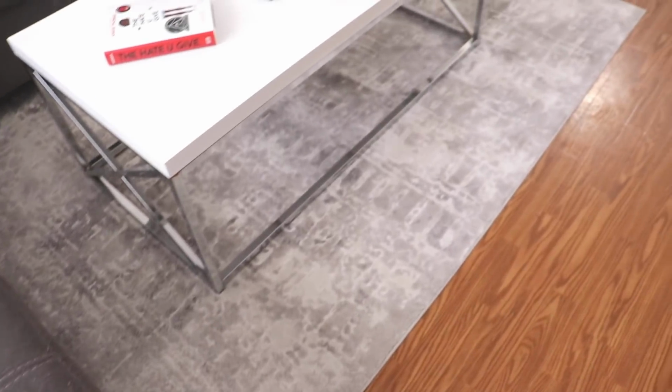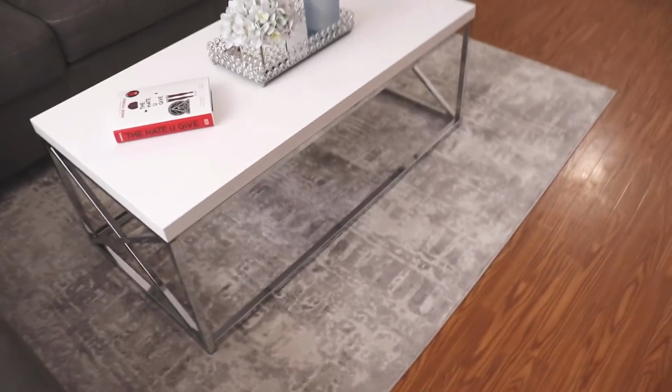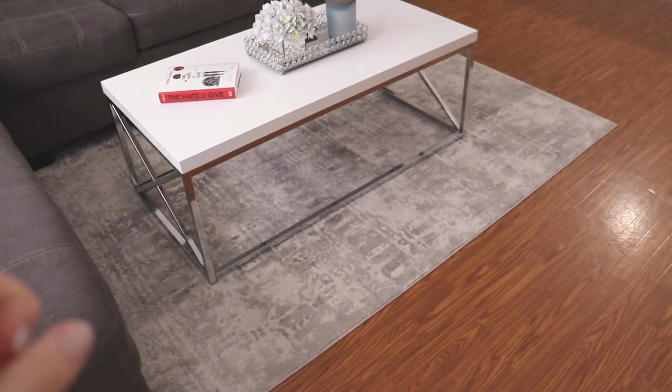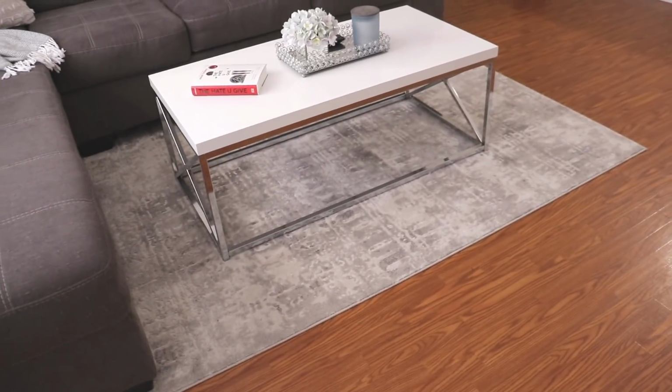unless you absolutely love it. So this area rug is actually from Walmart, and I really, really like it. It's got that antique-y style to it. It looks almost like a distressed vintage type of area rug, and I absolutely love it. This is the same style as the one I had upstairs in my office that I showed you on Instagram. It would have just been too big for the space, so that's why it went back.